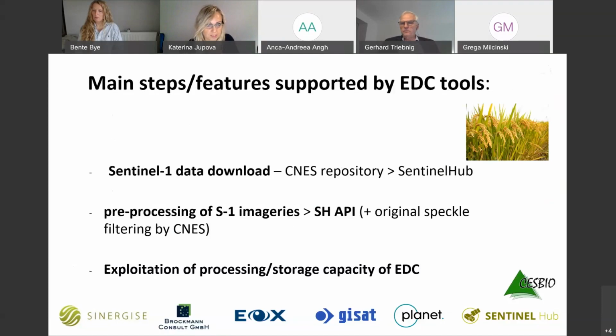First, the download or access to Sentinel-1 data, which was originally realized from the CNES Sentinel data repository, was replaced with a direct link to Sentinel Hub, which is a part of the Eurodata Cube. It was one of the essential steps which we did, this replacement. Second, the pre-processing part of the workflow, pre-processing of Sentinel imageries, also was originally realized by tools prepared by CNES, some open source tools. What we did in the frame of this work was that we replaced most of these tools by the Sentinel API tools, which worked pretty well.